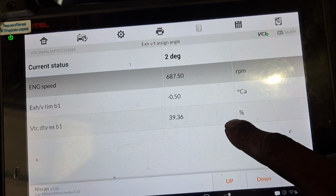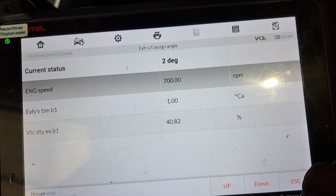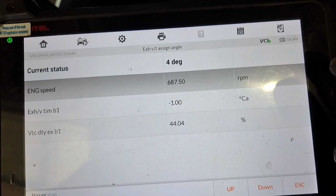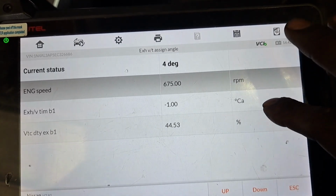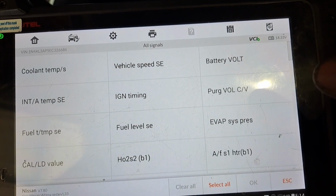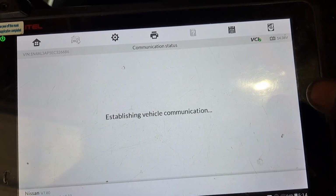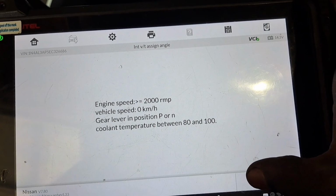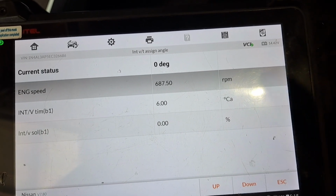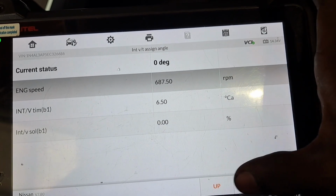So look at that. It's not working. Despite the same amp draw and the same resistance, the solenoid is just weak. Let's go to the intake side and see if it starts working. Maybe it needs to see a feedback circuit to operate. 12 volts go through the circuit and get sent back to the low side as a value. Let's see what happens.